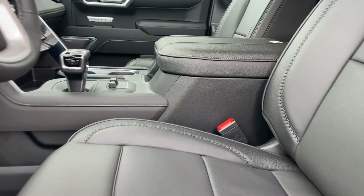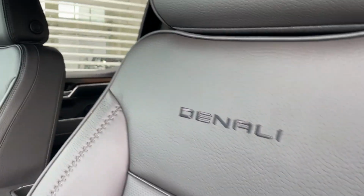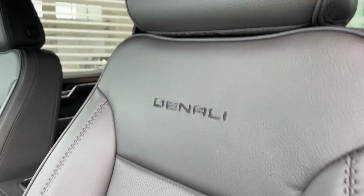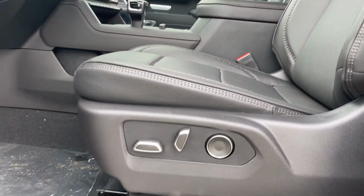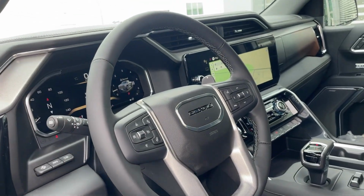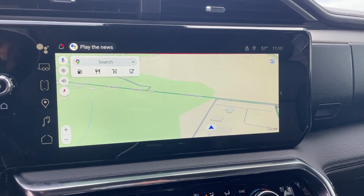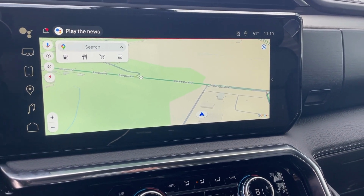Inside you get this jet black interior, leather heated and ventilated seats on both sides with our Denali stitching along the middle. And if you take a look here at the bottom left, you'll find our power seat controls. Of course, up top we do have our leather wrapped heated steering wheel, and inside you'll find our infotainment system with built-in Google Maps to go alongside our wireless Apple CarPlay and Android Auto.